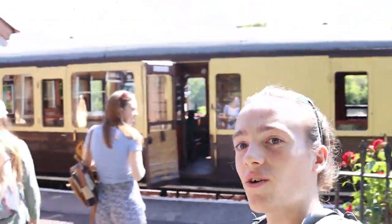Arrived at the station. There is a train in the station right now, and so we're gonna get on. It takes a little bit to leave, but we're just gonna get on this very old steam train and wait for it to go to Buckfast Leigh.